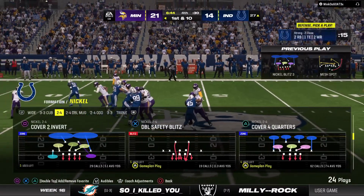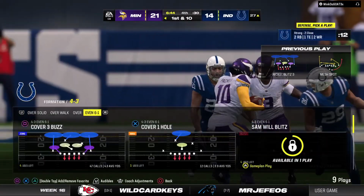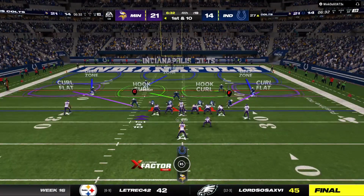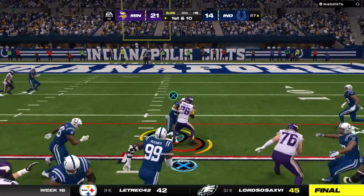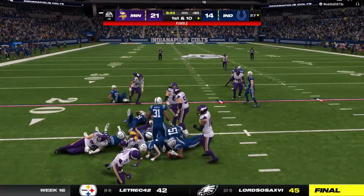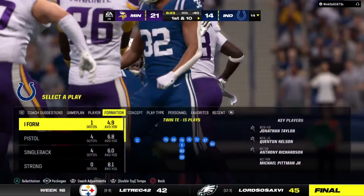Well, that should be a reminder defensively, and I think it's a reminder to myself because you just can't sell out to stop the run. There's still enough time that this offense can move the football through the air, even on first and second downs, and they obviously picked the right spot to throw the ball there. Oh, no, he lost the football, and the Colts pick it up. And a big turnover there as his guys will get the football back.